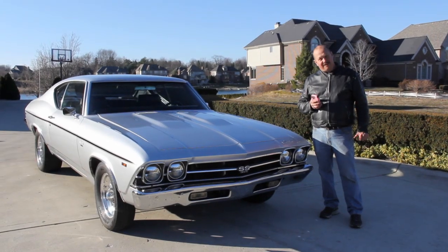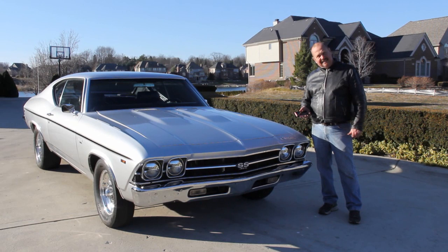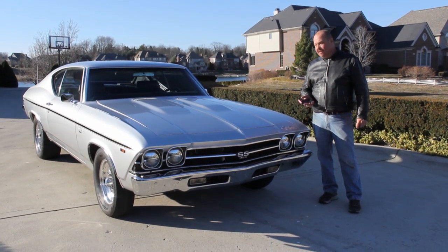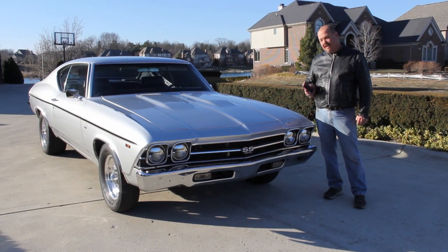Hi, it's Greg from Vanguard Motor Sales, and today we're in front of a stellar 1969 Chevelle. This thing is silver, it's got a big block in it, it's got a 5-speed Tremec in it, everything you want.